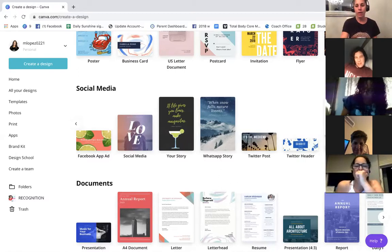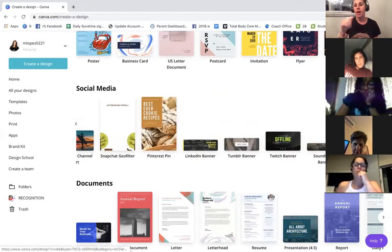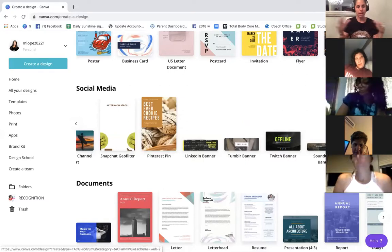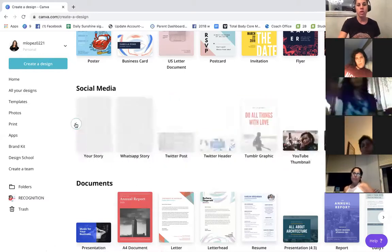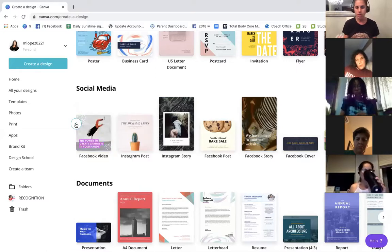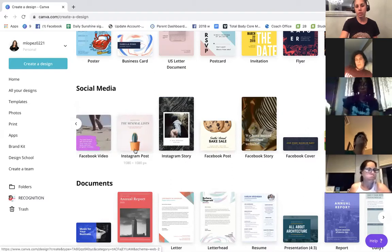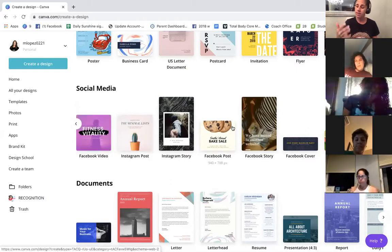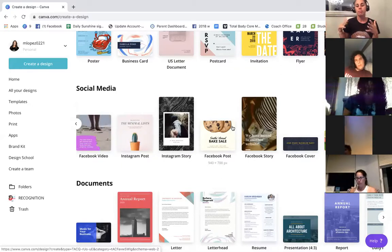So you click the arrow and you can see they have every single social media platform here for you to use. Every type of format, and it fits perfectly into whatever platform you're looking to use. For me, you guys know I do about 80% of my business on Instagram. It's just my jam. So I'll use either the Instagram stories or the Instagram posts. If I'm doing Facebook stuff for the team, I run the team 100% on Facebook, so I'm doing a lot of team stuff and business building through Facebook.